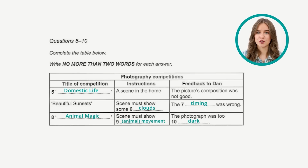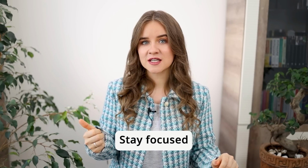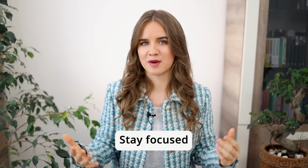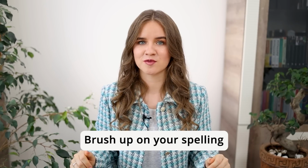What you want to do here is make sure you don't get distracted by all the extra information you hear. In the beginning, you don't have to write down much, because they give you time to understand the conversation. Then, as you get closer to the end, you'll have more answers to give. As you can see, part 1 is usually fairly easy. 2 things to keep in mind are staying focused, even if the conversation seems very basic, and brushing up on your spelling skills. Let's move on to part 2.